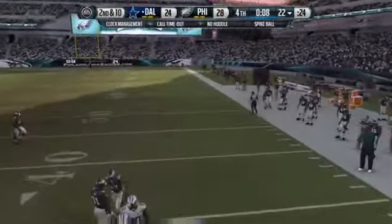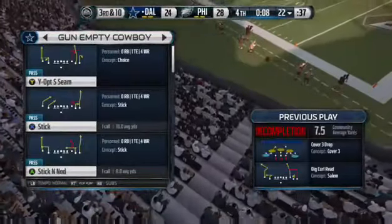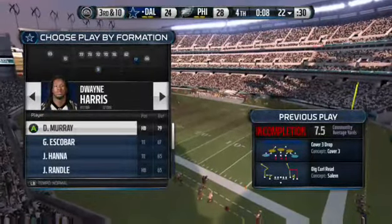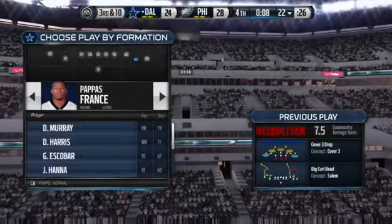Throws to the right. Romo's unable to connect that time. Phil, it's third down. They are in four-down territory, and the defense knows that. Yeah, in a situation like this, Jim, on the defensive side, you need one of your pass rushers to come through and get on that quarterback.